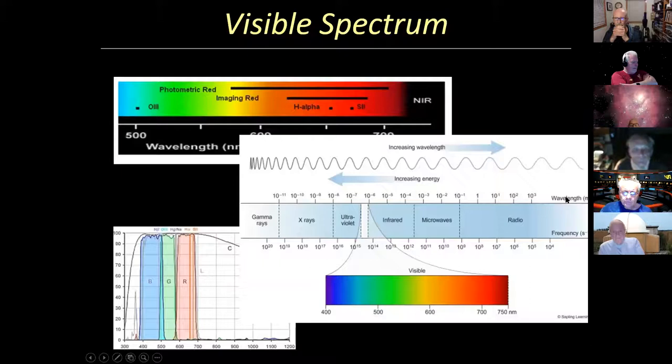What's interesting for us, when we look at the visible spectrum, is that it's just a small sliver of the entire spectrum, right? So X-ray, ultraviolet, infrared, and so on. But what we're looking at is really the 400 to 750 nanometer range. And all the light that we deal with, both good and bad, falls into that spectrum.